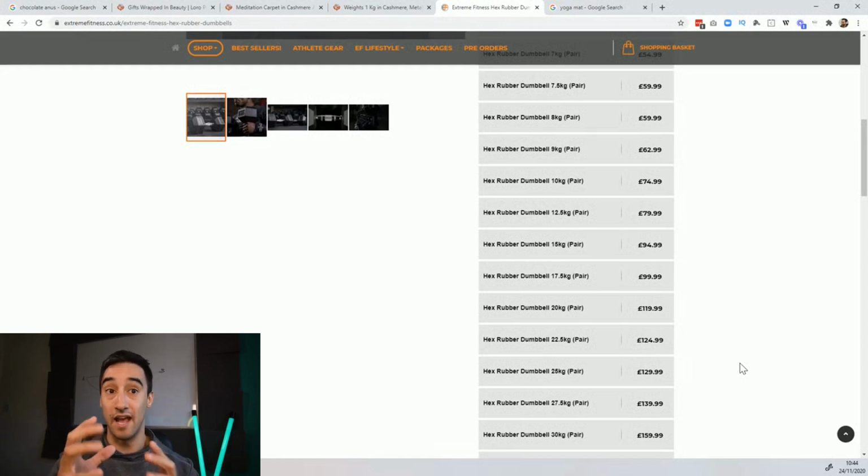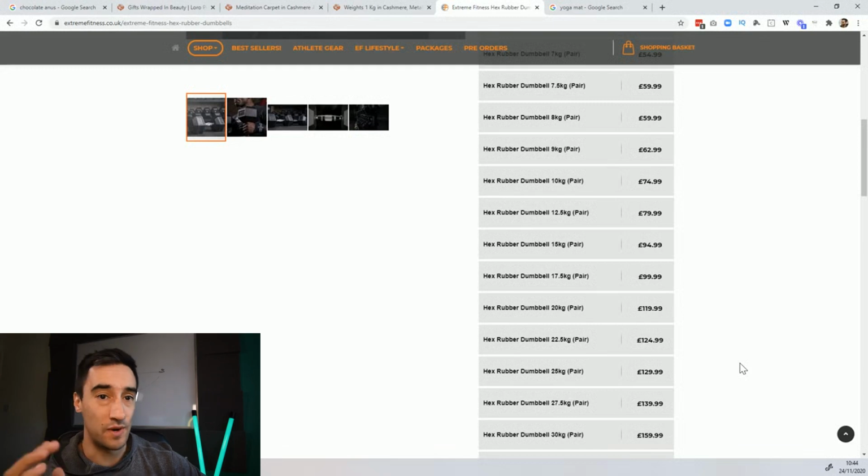And obviously, as they get big, as they get heavier, they get bigger as well. For some people, 125 quid is a crazy amount of money to spend on dumbbells. These will probably last me the rest of my life. Extreme Fitness is a really good brand. They have good products, but this is made of iron. The chemical composition is iron with some rubber around the outside.